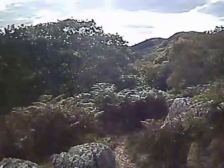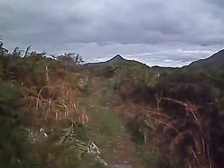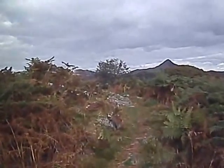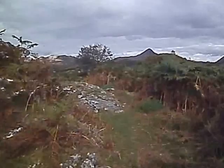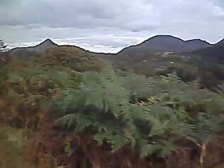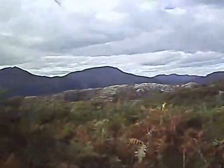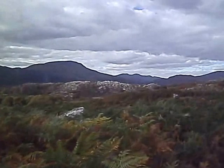Sun's briefly come out. It's partially out, and there's the Welsh Matterhorn ahead. As I go up this path, it'll become more impressive as you get closer to it. There's the Moelwyns, and there's a good view of Snowdon. And Hebog and Moel-y-Ddwy, and the Llŷn range in the distance.